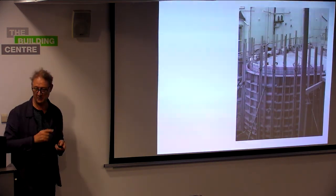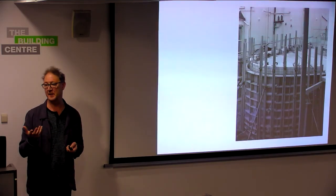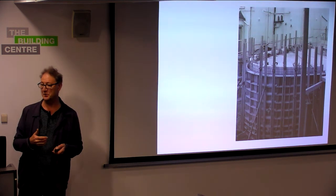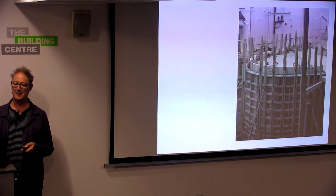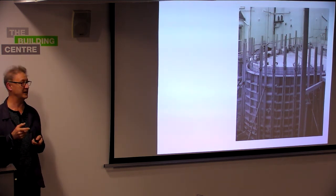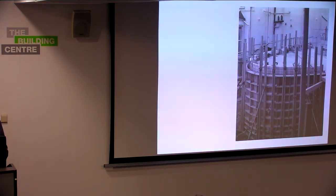And more music now, because during the construction of the building, the photographer Ellen Binet took a whole series of photographs, these rather nice black and white photographs. So if this works, I'm going to play one of Robin's finished tracks, which is Vex Drift, over a sequence of Ellen's photographs. So that's the next technical challenge.